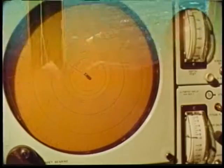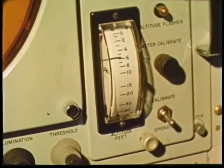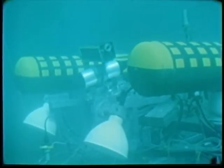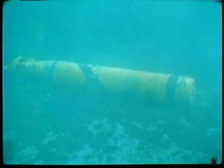A console aboard the support vessel is the center of activity during all CURV operations. Through the use of a depthometer and altimeter, the vehicle is brought close to the bottom. In this dive, CURV was to demonstrate the search and recovery capabilities of an unmanned submersible. The object it was to locate was the dummy torpedo. At this stage of the search, sonar provides the primary means for locating the torpedo. CURV is equipped with both an active and passive sonar system, a television camera, lights, and a camera for documentation. The CURV operator holds CURV on course until the torpedo is visible and classified on a television monitor.